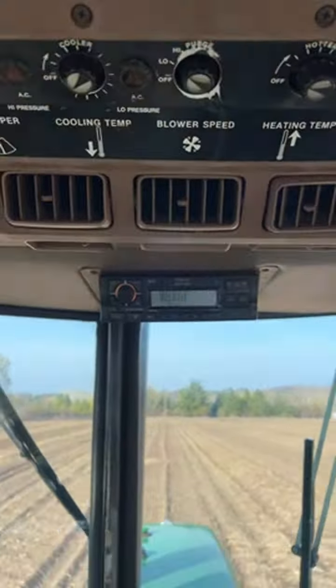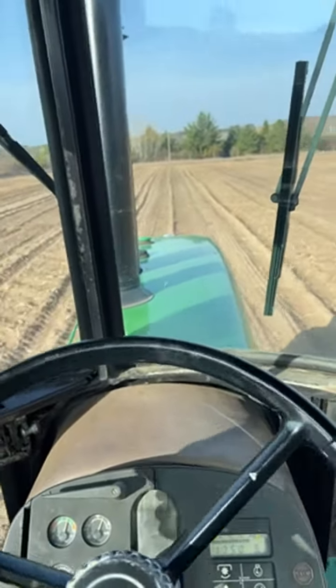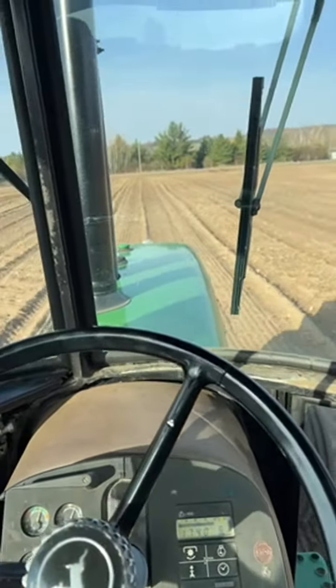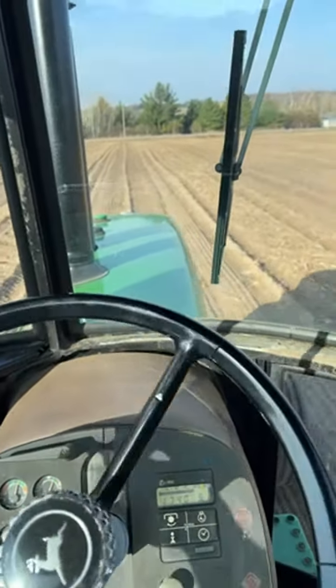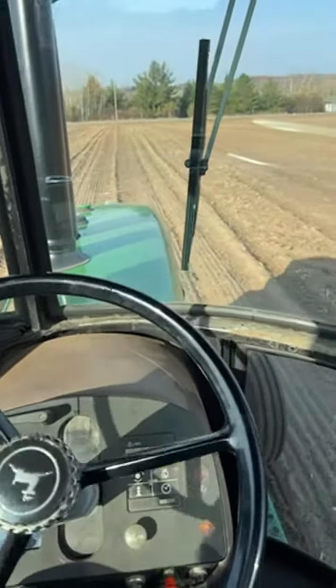Now we're coming over the hill and it's sandy, so it's very easy just to pull straight through with the tractor, kind of putting it right in the center, and we're driving straight for that telephone pole at the other side.